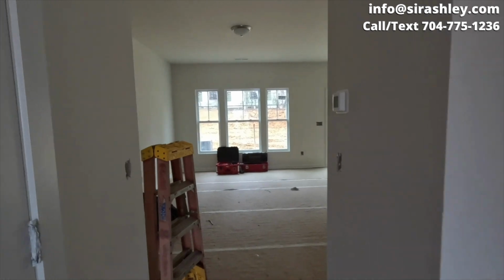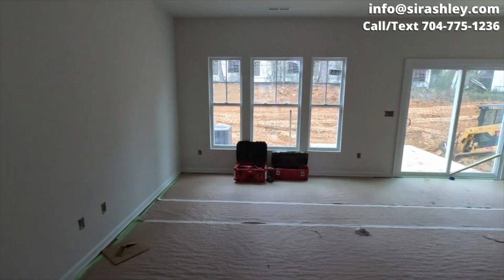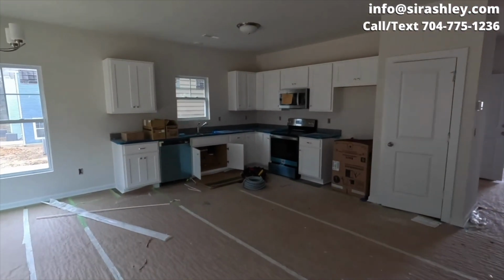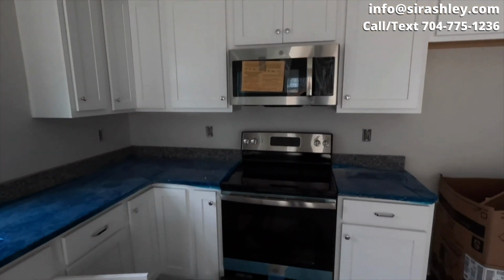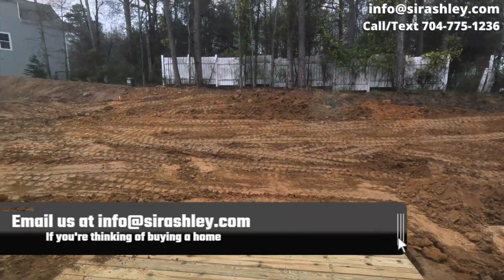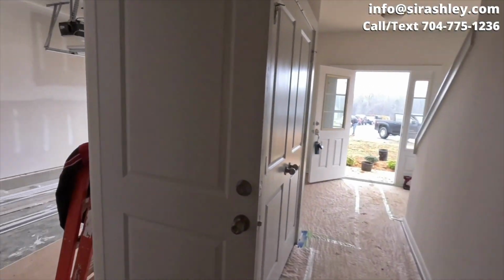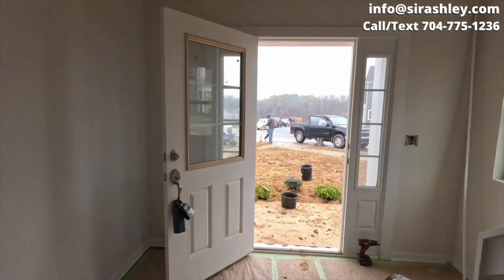When you came in, you had a coat closet. This is your half bathroom downstairs. Again, this is a construction site. There is no electricity just yet. Very open living downstairs. This is your white cabinetry with a granite countertop, where the first home you saw the gray cabinetry with the quartz countertop. This is your 1-car garage. Now let's go upstairs and check out the bedrooms.